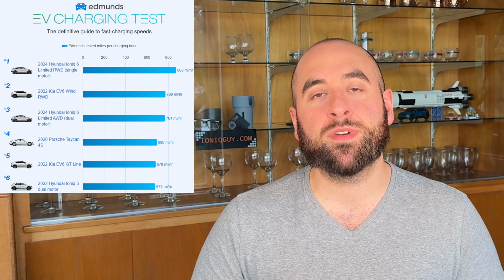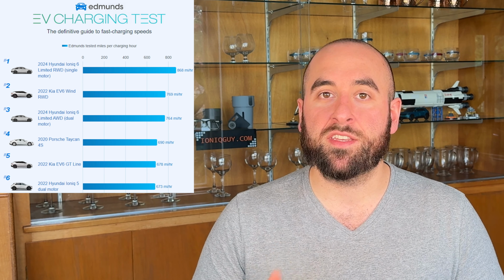And then finally, at number 6, the Ioniq 5 makes the list with the dual-motor all-wheel drive, clocking in at 673 miles per hour, which is just about 200 miles per hour slower at charging versus the Ioniq 6 Limited rear-wheel drive. And that's going to come down to a couple things. That's going to be the addition of the second motor giving all-wheel drive, as well as that higher drag coefficient and more frontal area.